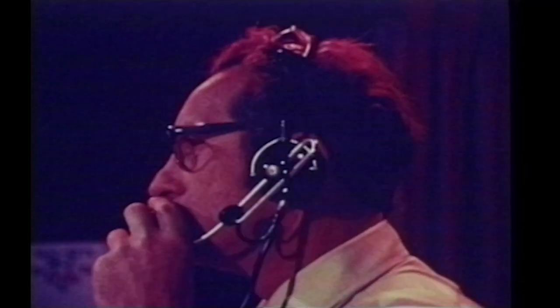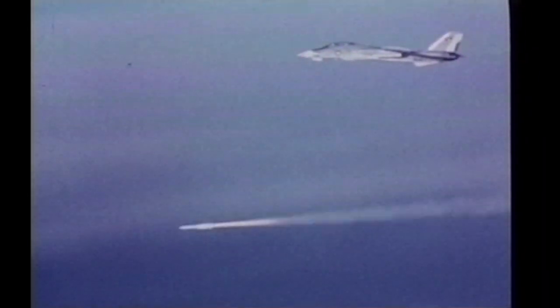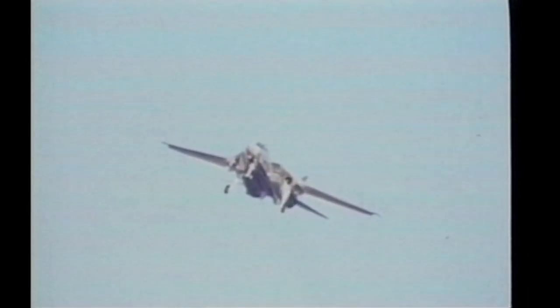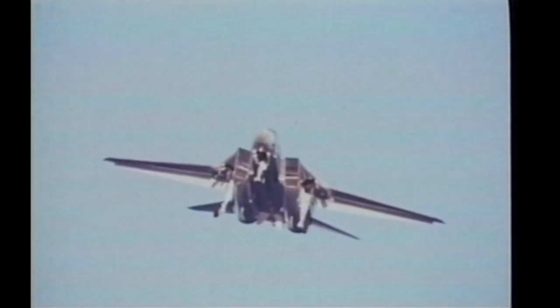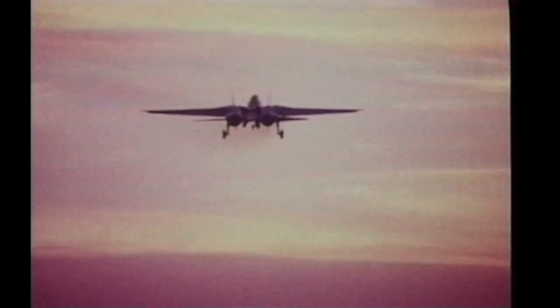At one time, all six missiles were in the air tracking their targets. This was due to the 50-mile range of the Phoenix. It was determined after receiving the test data that with some slight modifications, the Tomcat Phoenix combination would, under combat conditions, give the pilot an 80% hit rate.